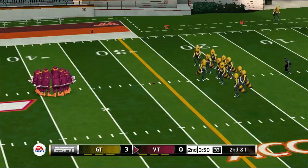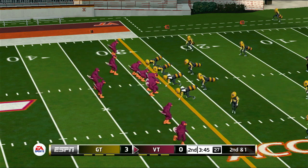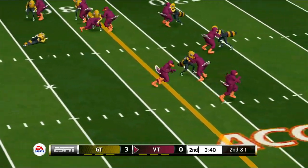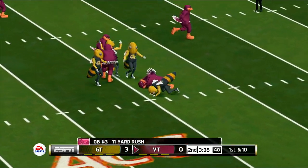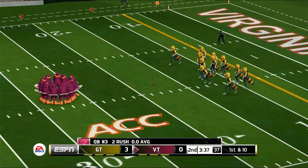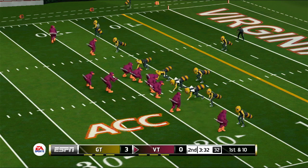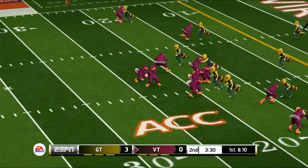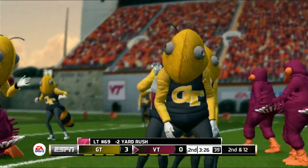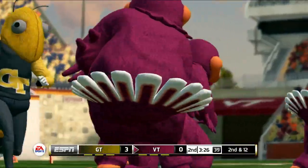That brings up 2nd and 9. Here's the 8th play of the series. He makes his way to about the 18. 1st and 10, ball on the 18-yard line. Lost the ball, fumble, and the offense picks it up. They nearly gave that ball away. But luckily that guy was paying attention to what was going on and was able to recover the football.